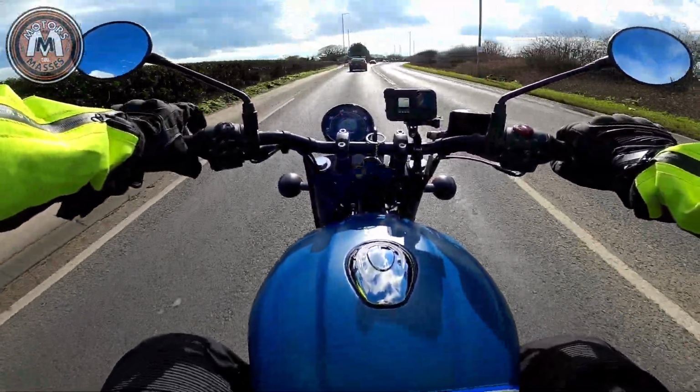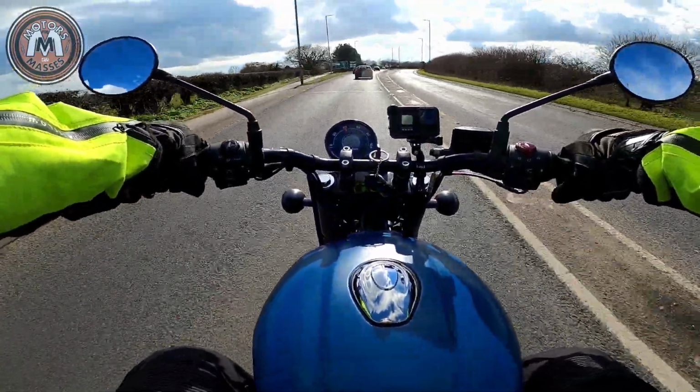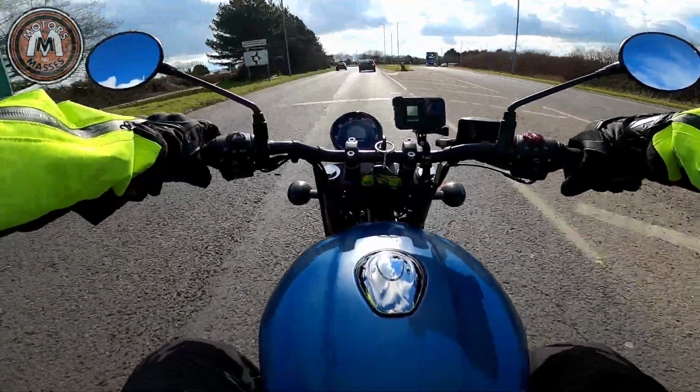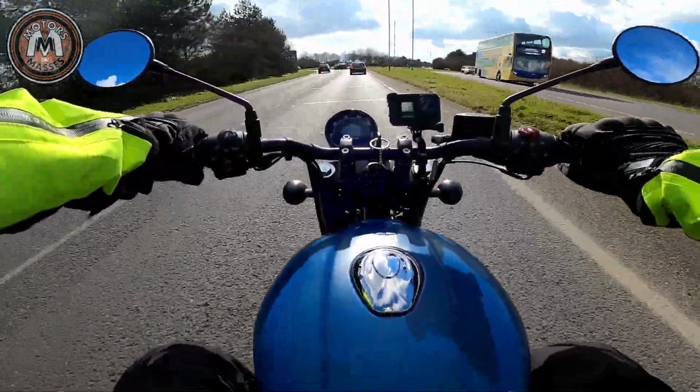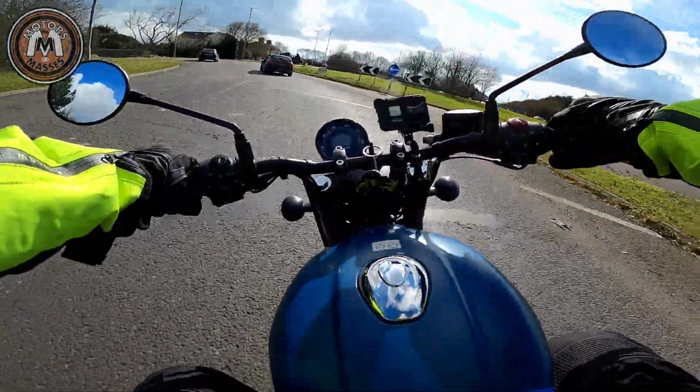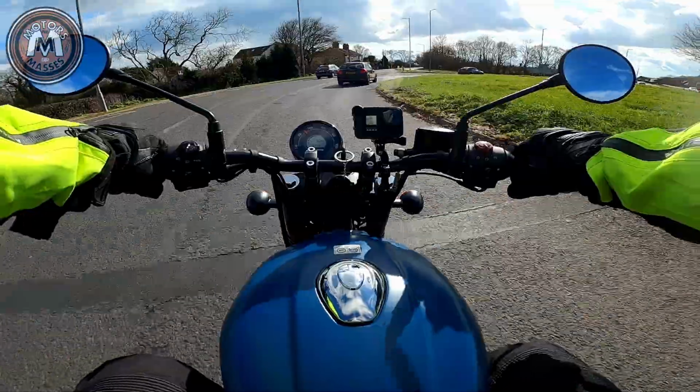In third gear, pulling away, seems fine. Nice vibe from the mirrors there. Don't know if you can see that. I'm going to do that again in a minute. Vibey mirrors. Minor detail really, I suppose.